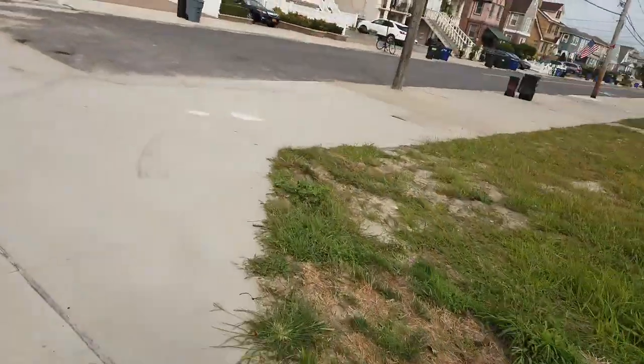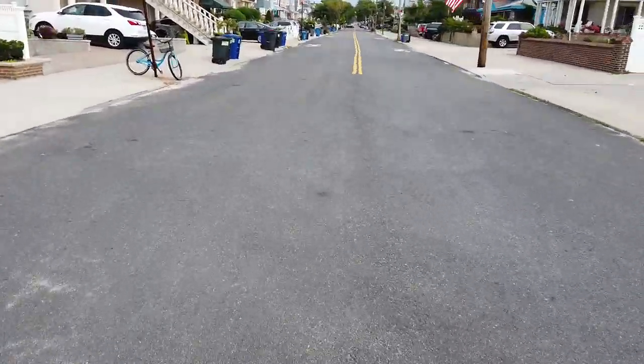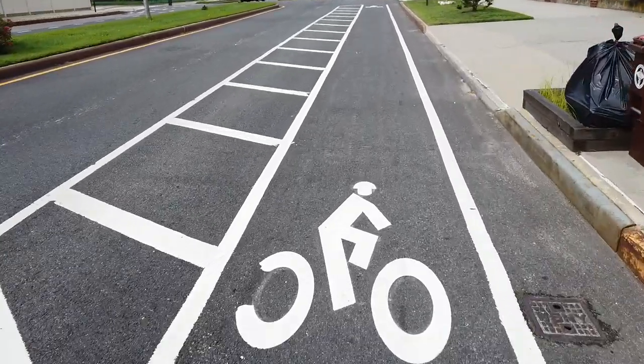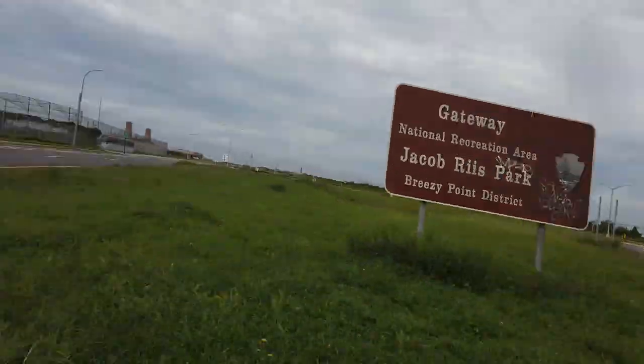Reach the end of the boardwalk at 126th Street and make a right. And at the end of 126th Street, you make a left onto Rockaway Beach Boulevard. You're gonna carry that all the way down. It's a bike lane too on that road. Take that all the way down to Jacob Riis Park, where you're gonna make a left after about a mile.